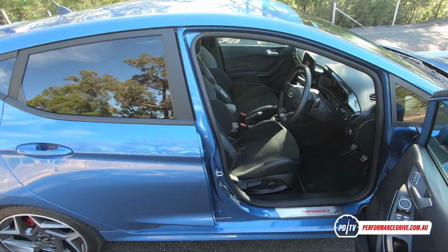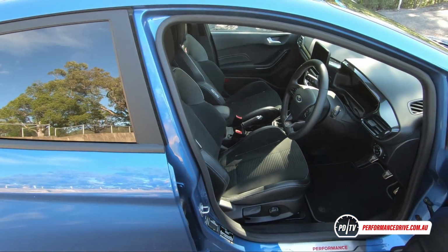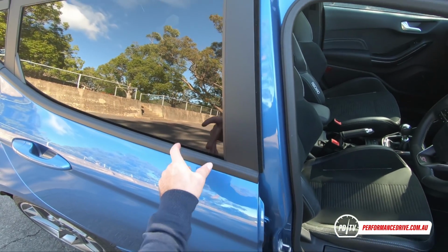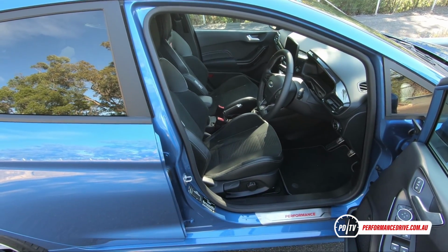Owners of the previous model will immediately notice this door gap is much narrower. That's mainly because this is now a 5-door model. The previous 3-door model had longer doors that probably went to about here, and the pillar was about there too. So that gave you that more wide and open space to get in and out of.